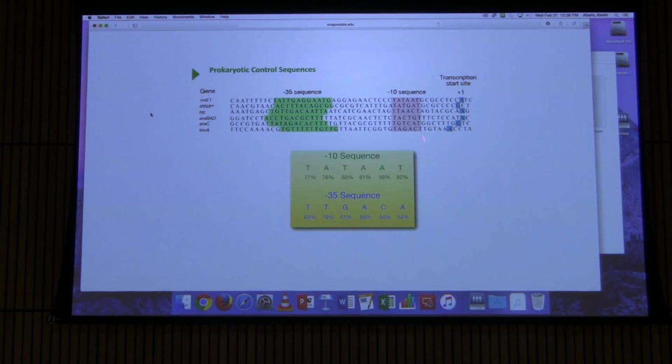But if we took all of the sequences of all of the genes of E. coli, and we tallied up their minus 10 sequences, this is actually what we would come up with. 77% of them at this position, which would correspond to this position, have a T. 76, 60%, et cetera, et cetera. These are levels of what we call conservation.